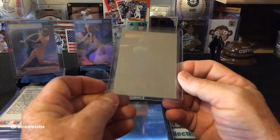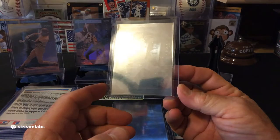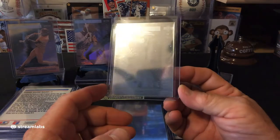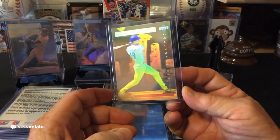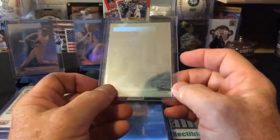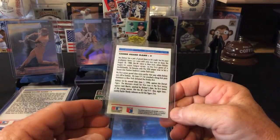All right, card number 23 next up to bat is Jay Buhner with the Seattle Mariners. Get that one to really flash there. There we go. Getting the Seattle Mariner to flash there. Kind of like a... Don't want to make you dizzy. All right. Career Grand Slams, 2.